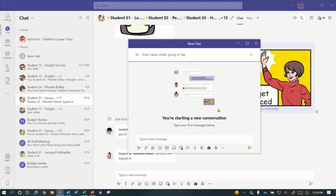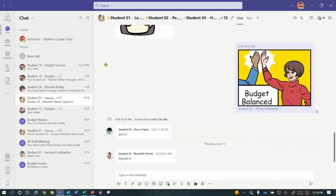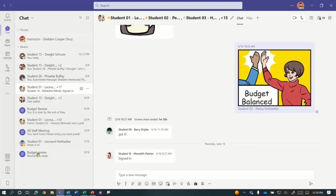Now, again, that is up to each individual's preference. Some people really like having those conversations in separate windows. Other people like to minimize the number of windows on their screen, so they may prefer to keep it in the main window. But there you go.